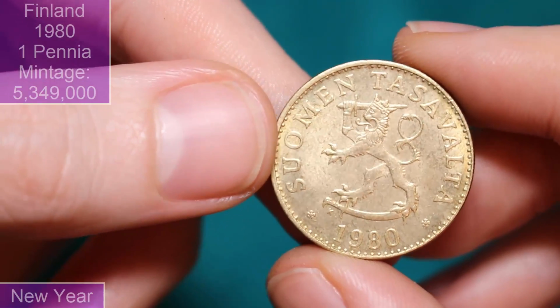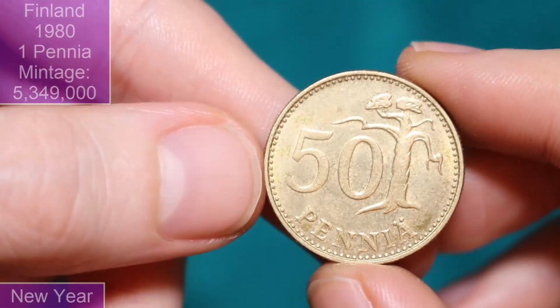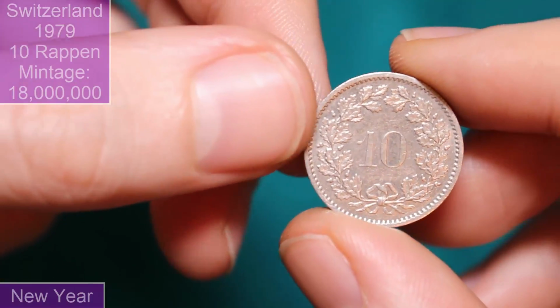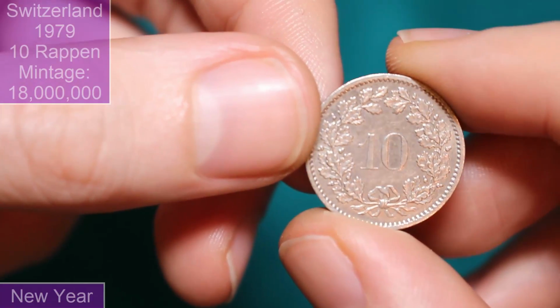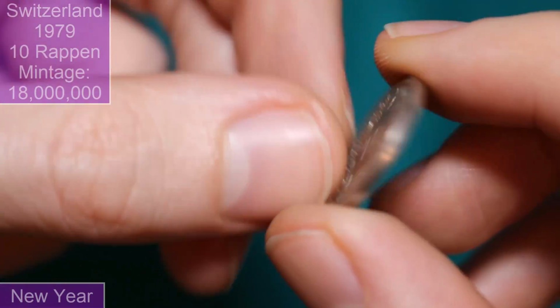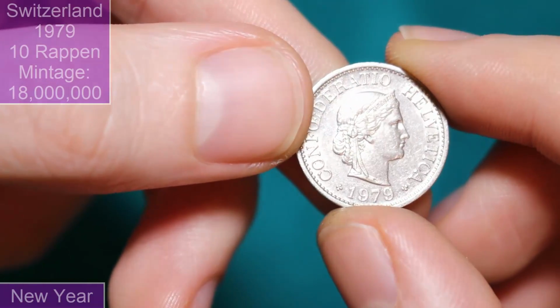Another one from Finland, 1980. 50 pennia. I like the tree design on that one. We've got a Swiss 10 Rappen. I can never remember if it's Rappen or Rippen. I think it's Rappen. 1979.